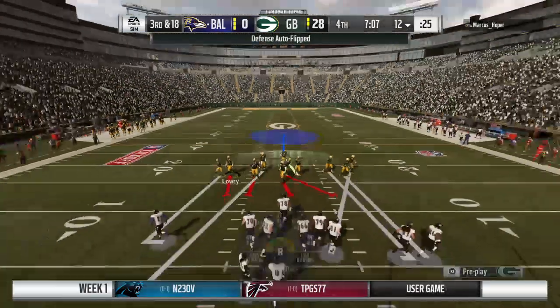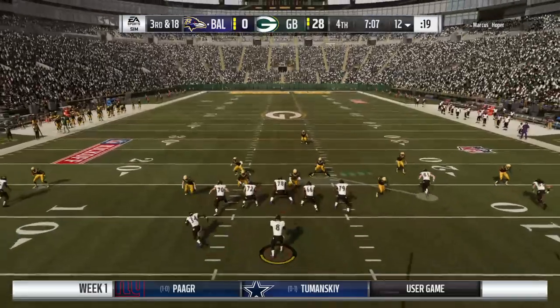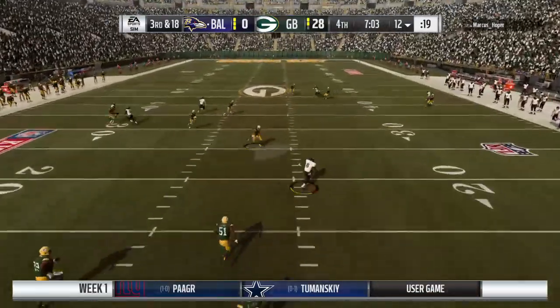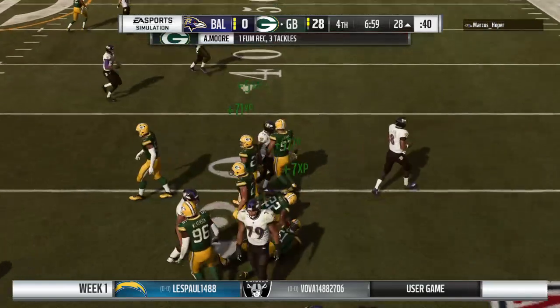The Ravens on third down. They've struggled to the tune of 2 for 8 so far. This will be a tough 3rd and 18. From the gun, Jackson. He's going to run, but he's got a long way to go. And he lost the football. And this is going to be Packer football.